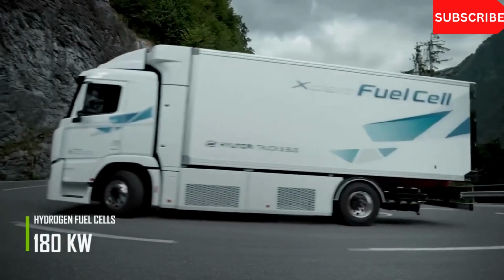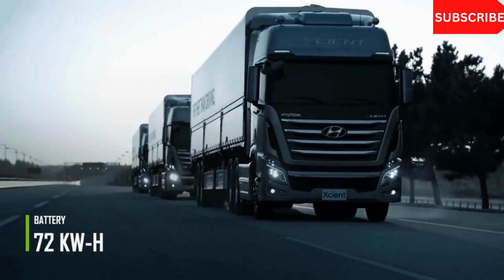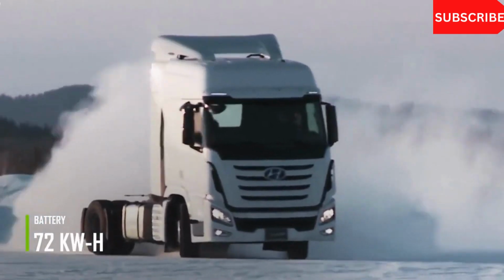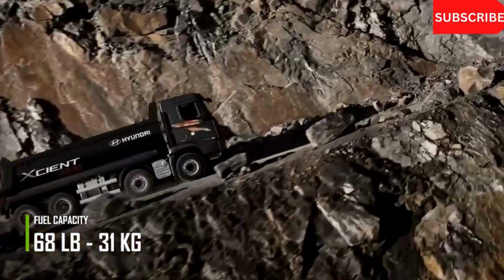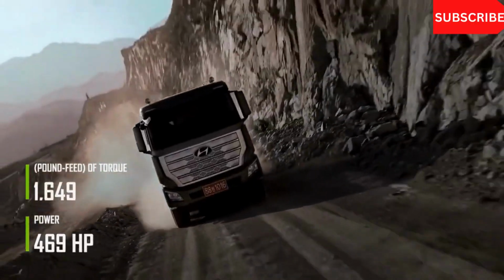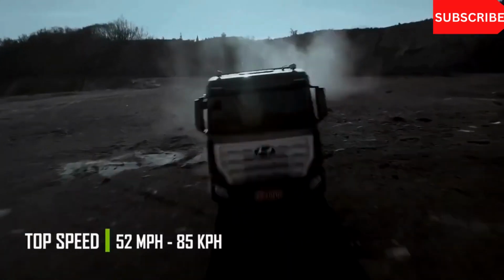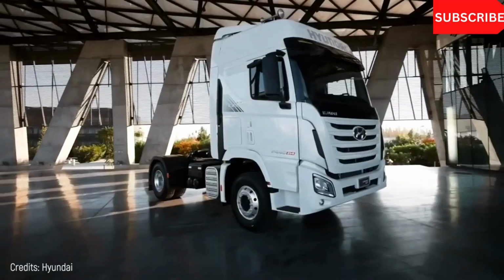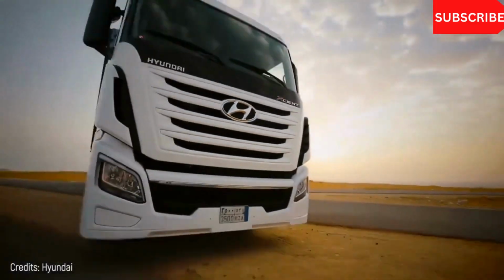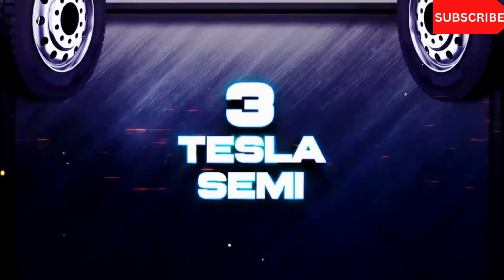The hydrogen fuel cells produce a total of 180 kilowatts and are supported by a 72 kilowatt-hour battery that provides an additional power source. The large hydrogen tanks have a combined storage capacity of about 68 pounds of fuel. As for the engine, it has 469 horsepower, 1,649 pound-feet of torque, and can travel at 52 miles per hour. Hyundai has announced the export of 27 of these trucks for use on German roads by 7 logistics, manufacturing, and retail companies. Number 3. Tesla Semi.